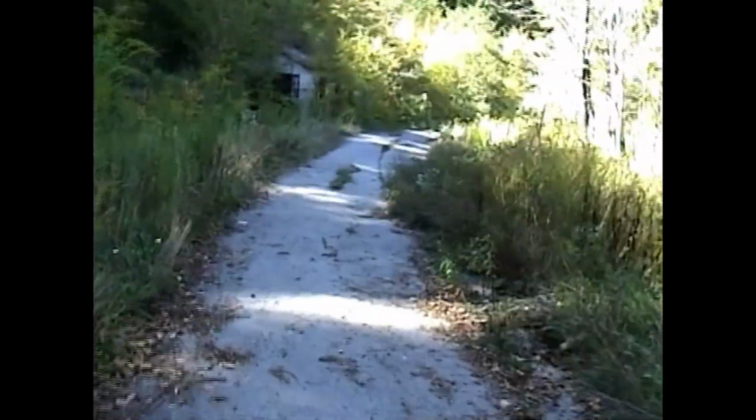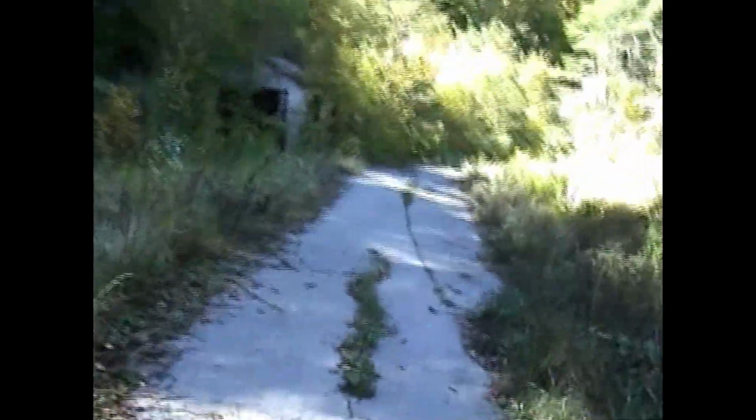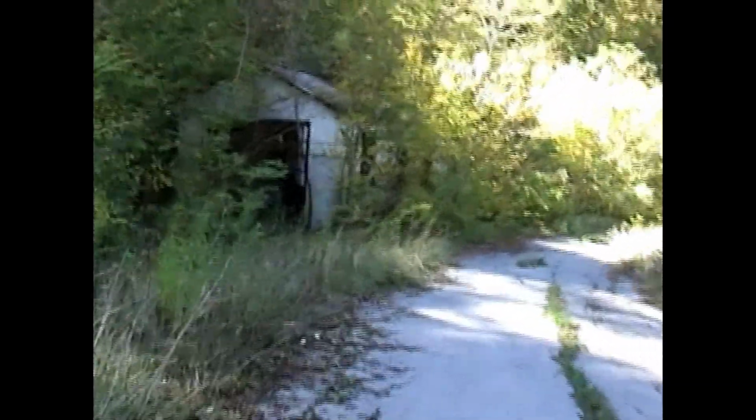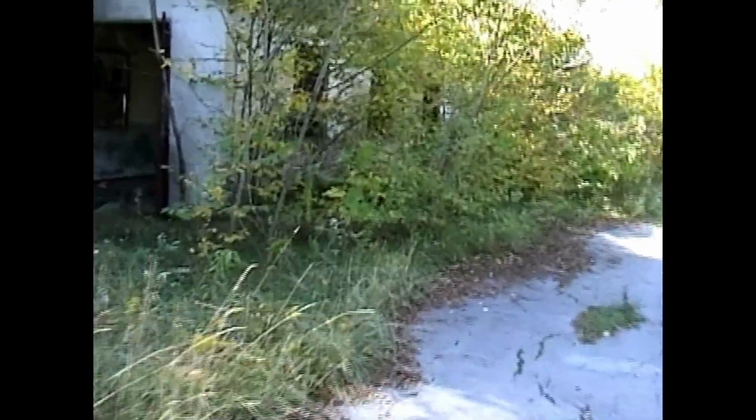Here's some sort of house on the side. Of course, I always worry about snakes, especially since Bob Collier made me paranoid about them. I'm gonna go over here and look at this building. I don't see any snakes. Watching the ground, of course. I'd say this was some kind of a shop, maybe. Oh yeah, it's got rails on the floor there.